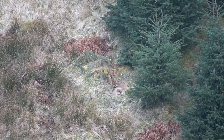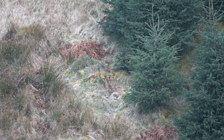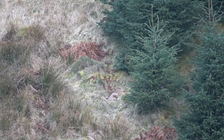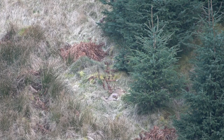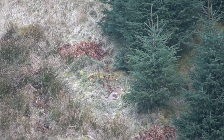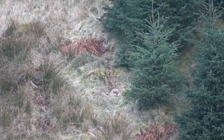See it. I know it's in there. It's a real shame that. Really badly broken back leg. Oh, that one's on its own then. I didn't see that other one run out. I know it was definitely in there. I could see it from up at the roadside.